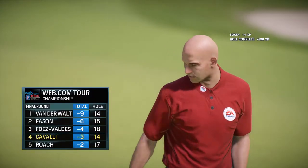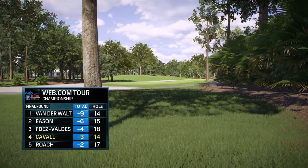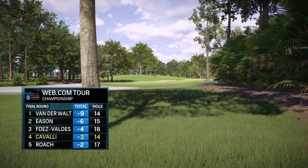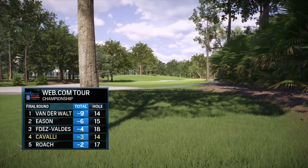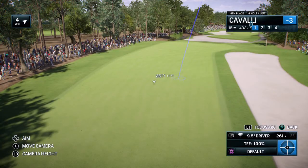And he makes it for a bogey here. Back to the TPC Sawgrass, the 15th hole. It's a par 4 as we make our way to this finishing stretch.